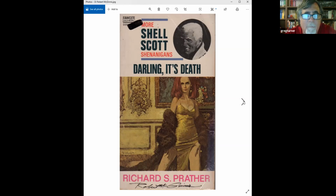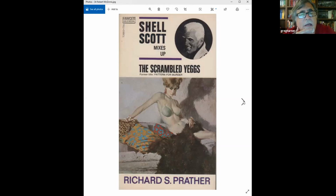Got a little bit of a bend in the bottom right corner as well. But hey, it's signed by the artist, so I love it. A great cover on this one, the Scrambled Yeggs. The original book came out in the 50s. It was called Pattern for Murder, pretty classic title for it.